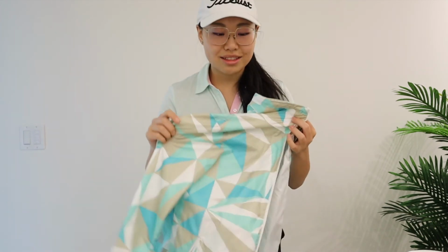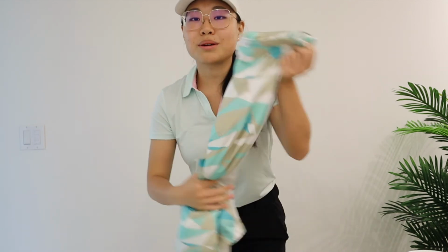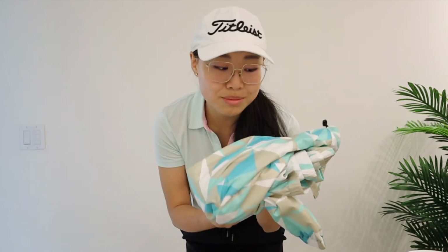Another option is a windbreaker or a rain jacket. These are so essential for golf, especially if you golf somewhere where it can get really windy or rainy. And these are super lightweight. This can fold up into pretty much nothing and it weighs pretty much nothing. So I would recommend getting yourself one of these and just putting it in your golf bag.